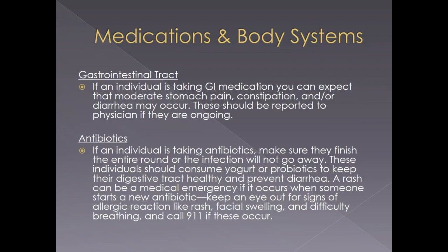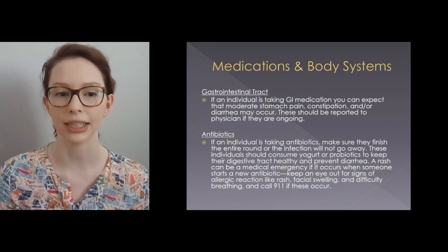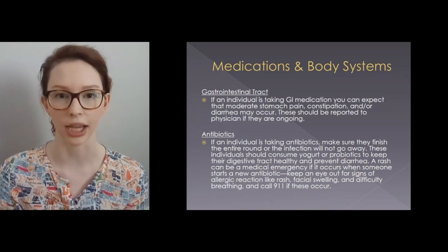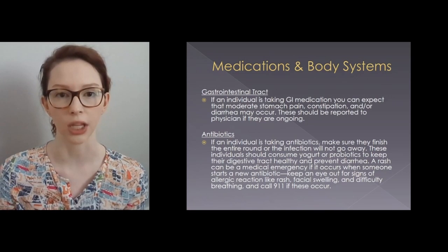Gastrointestinal tract. If an individual is taking GI medication, you can expect that moderate stomach pain, constipation, and/or diarrhea may occur. These should be reported to the physician if they are ongoing.